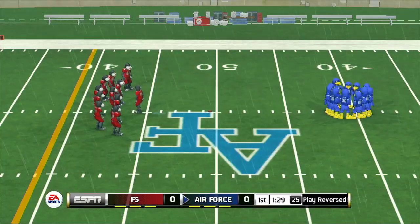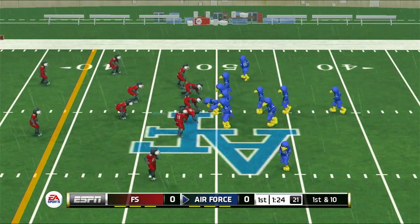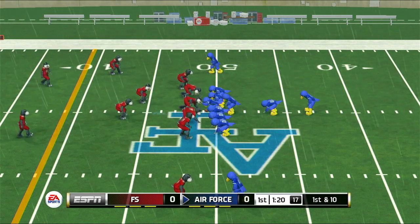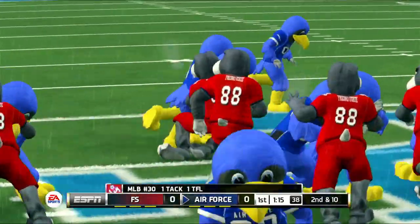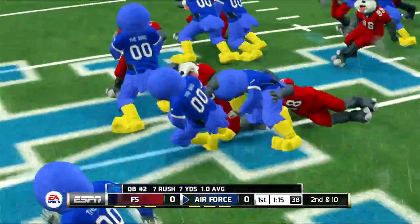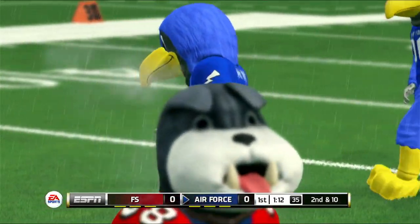So after two, reverse the call on the field. Go! 794! And he's tackled at the 50-yard line. A yard, if that, on the quarterback keeper. One thing about this linebacker over the years that separates him from the rest are his instincts and ability to make the play. That's a nice tackle by the senior.